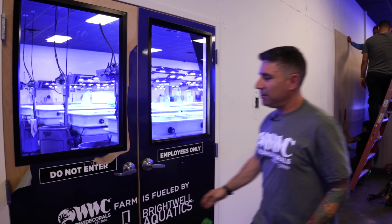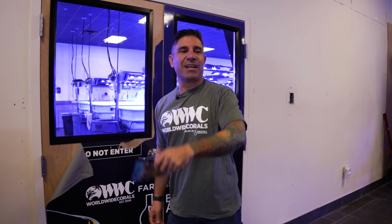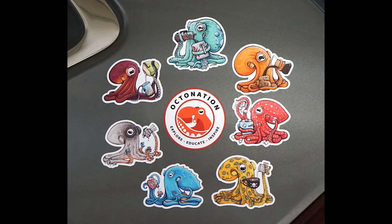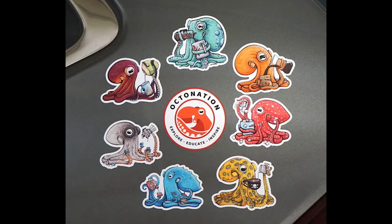We're taking them out. Changes are coming. We're putting all this wood here, and there's a mural coming here by Chris and the guys from Octonation. They're gonna hook it up, they're gonna be here. We're gonna close this area. It's gonna take them about 10 days to build this mural. It's gonna be incredible. We're super, super pumped, super excited.